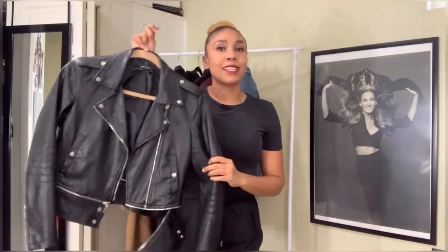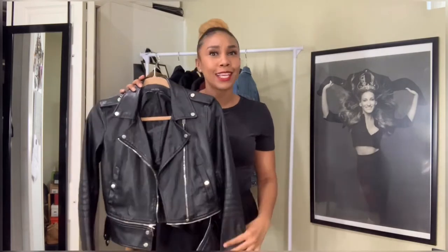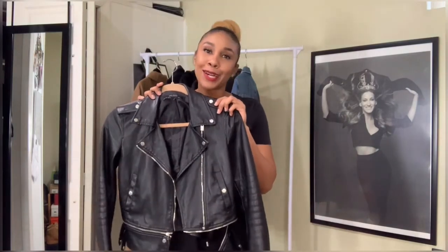And it's just, again, a statement piece. You want to have this in your closet. I think men and women, even kids, like my son looks so fire in a leather jacket. It's just an amazing piece. And this is what I recommend you should buy for spring and summer 2020.